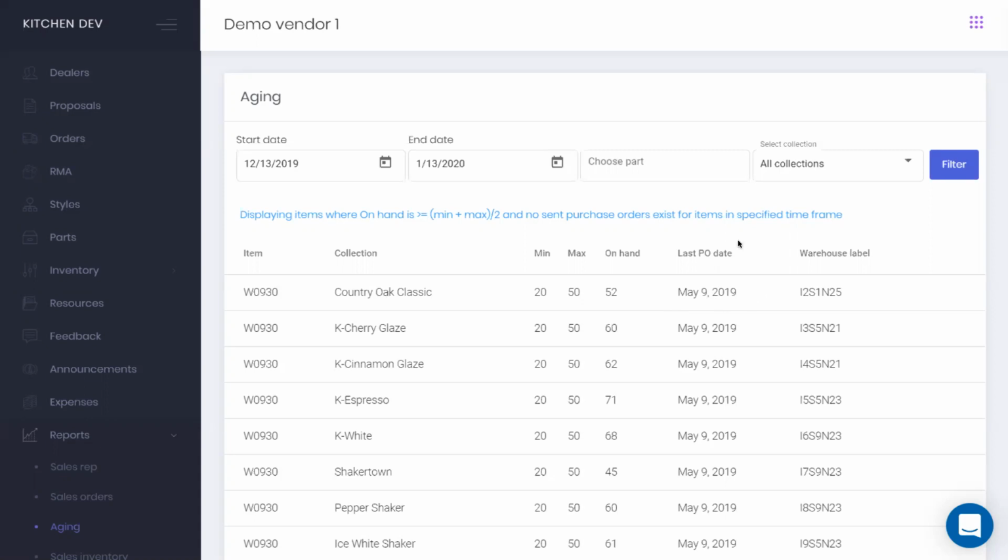One thing I will talk about is that we also help you organize your warehouse. So you can work with some sort of location labeling. We coded this demo, so this W0930 in the warehouse is on aisle 2, section 1, and on the 25th place. It's just a number and coding that we made up, so you can use any sort of labeling and easily find your parts in your warehouse.